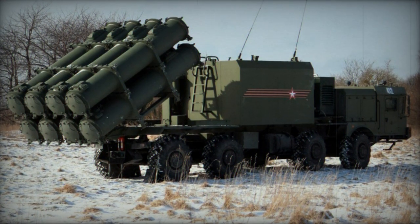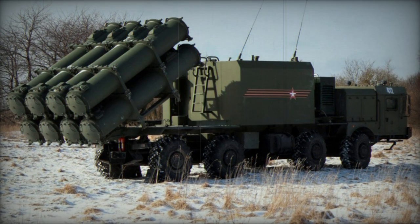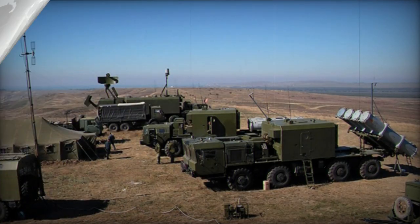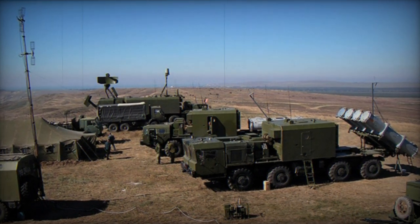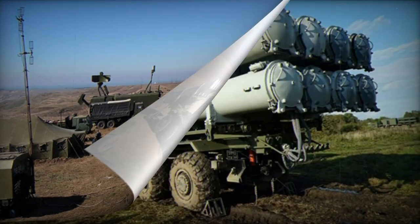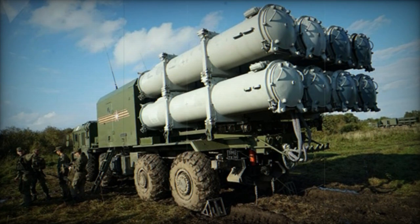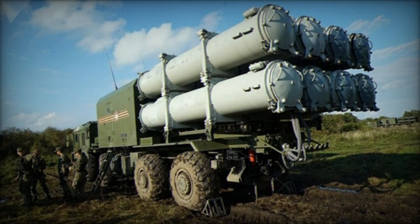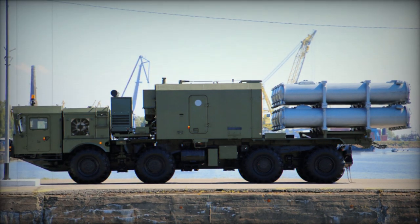The KH-35 employs an inertial navigation system with active radar homing during its terminal flight phase. It maintains a subsonic speed, flying 10 to 15 meters above the surface and descending to 3 to 5 meters in the final stage to overcome defensive measures. Its subsonic speed of 950 to 1,010 kilometers per hour, however, makes it susceptible to interception, especially by advanced naval defense systems.